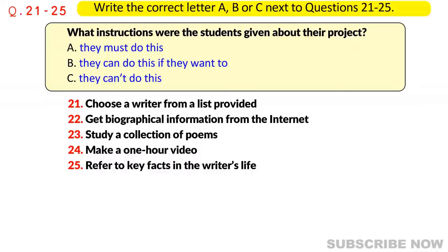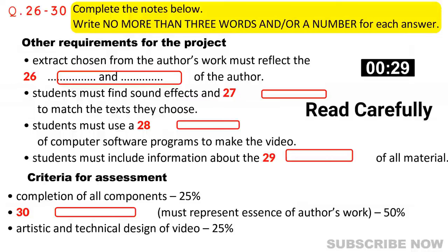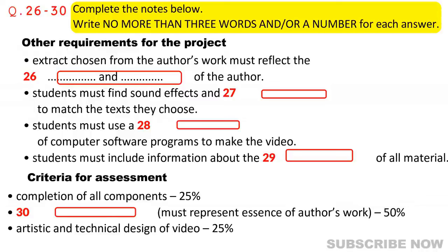Before you hear the rest of the talk, you have some time to look at questions 26 to 30 on page 13. Now listen and answer questions 26 to 30.